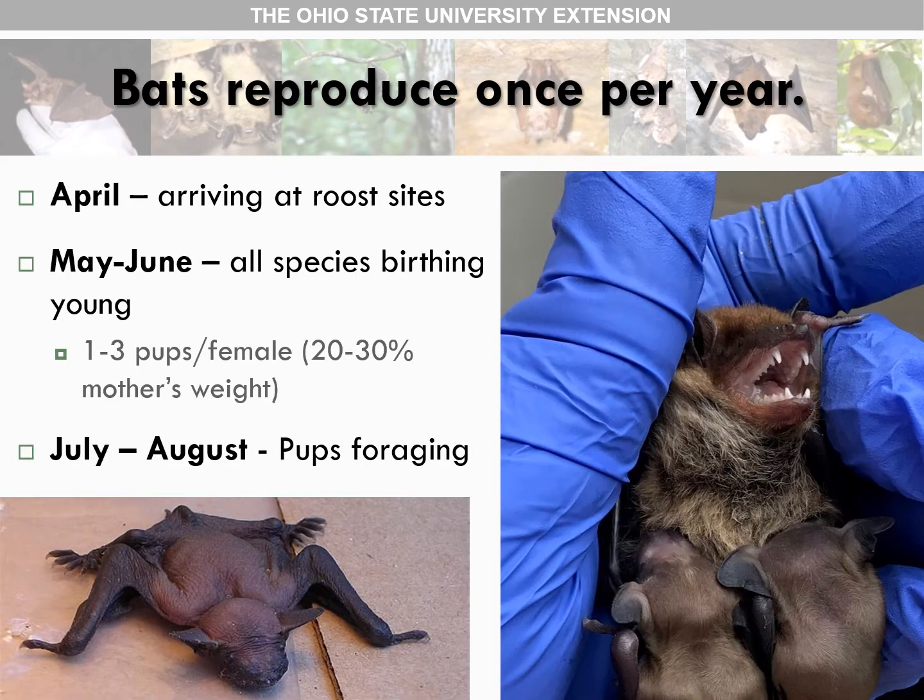So here is how it typically plays out during the calendar year. In April, the female bats are arriving at their roost sites, and by May and June, all of our Ohio species are giving birth to young. Now, depending on the species, they can have anywhere from 1 to 3 pups, though usually it's 1. And those pups are born at 20 to 30% of the mother's weight. Let's stop and think about that for a second. That would mean if I were a mother bat, I would give birth to a 35-pound baby.